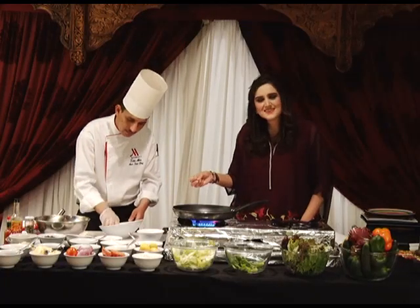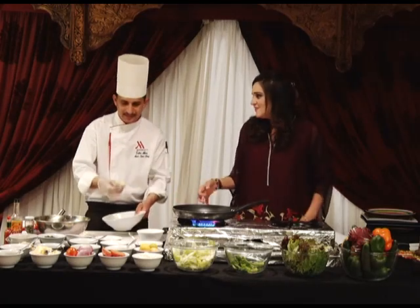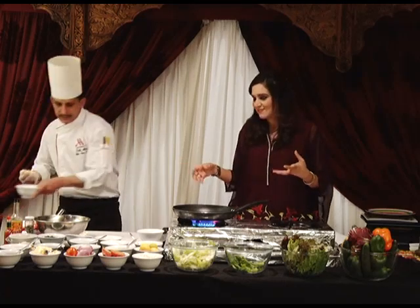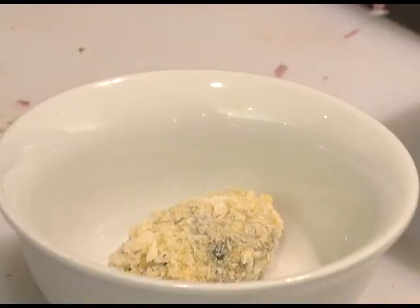So these are perfect to serve with anything. Even with our Pakistani food, you can serve this, just to make it a little different. This is a little dangerous because I know they're going to be nice.